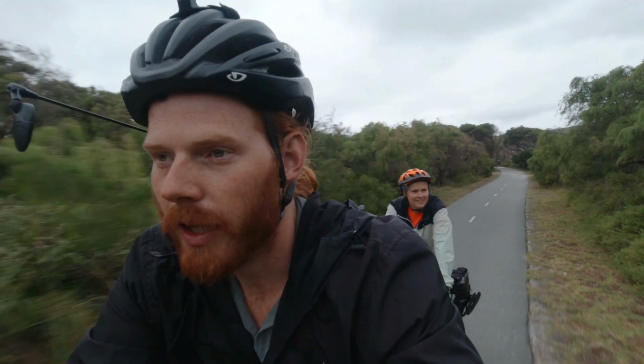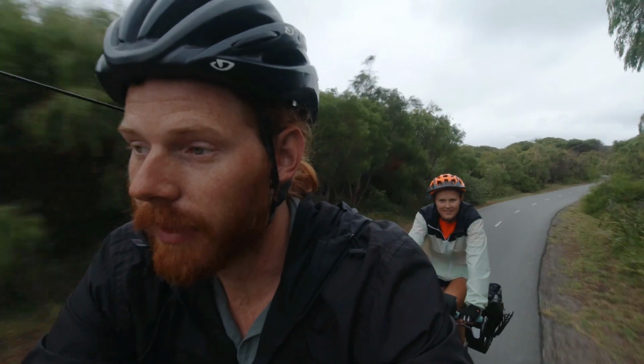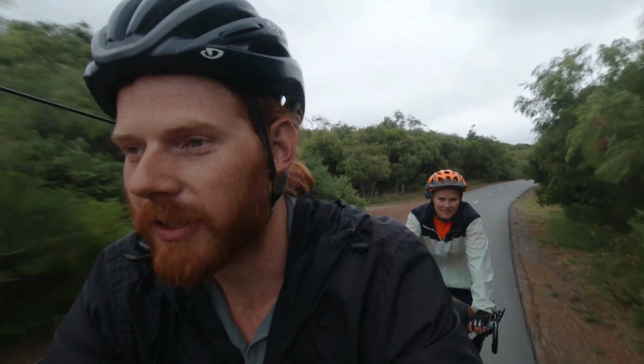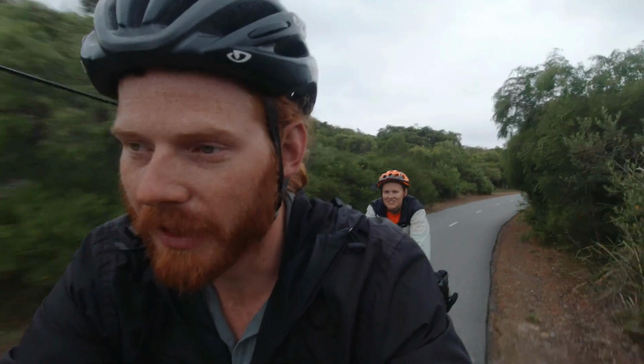So we're now on the ride out of Albany. We had a lovely day off yesterday, really beautiful, lots of things to do, lots of treats, lots of food to eat, so that was great, and a nice camp last night as well.